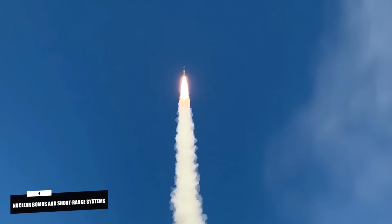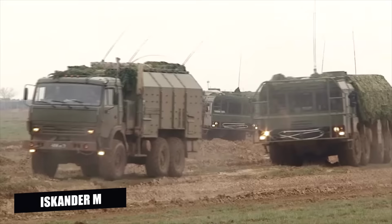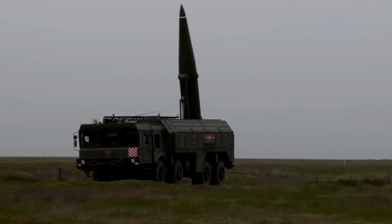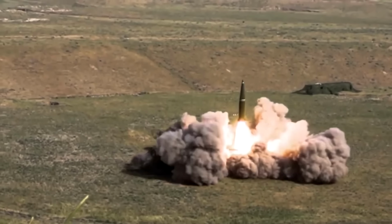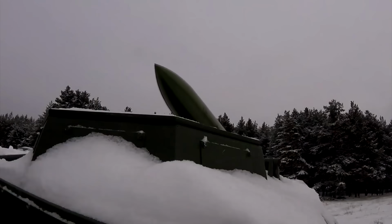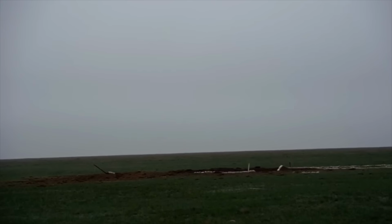Number 4. Nuclear bombs and short-range systems. Iskander-M Short-Range Ballistic Missile, or SRBM. Although primarily a conventional missile, the Iskander-M can also carry nuclear payloads, making it an effective weapon for tactical nuclear strikes against NATO forces within Europe. It has a range of up to 500 kilometers and can carry both nuclear and conventional warheads.